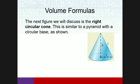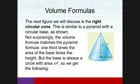Here's a right circular cone. This is kind of like a pyramid. The base is circular though, so we call those cones. We did the area of the base, we get pi r squared, times the height. The height would be given here. This is what's called S, the slant height. You have to be very careful what you're given. If you're given the slant height, you have to calculate the height. A lot of times it's not given to you, and you have to calculate it by using the Pythagorean theorem.